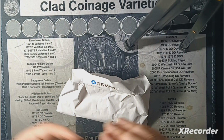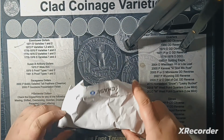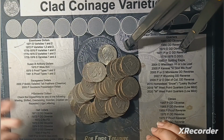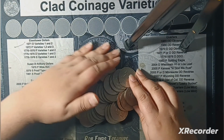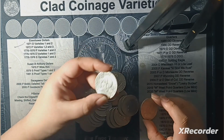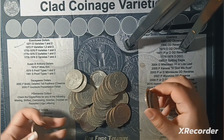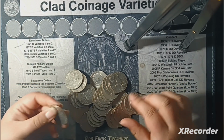This is the most I've ever scored at this bank. Now, I'm 99% sure that there was no silver in here. But look at that, guys. That is crazy. Although this is cool, I'm probably going to end up adding some other footage to this, just so you guys know. But let's go through these here.